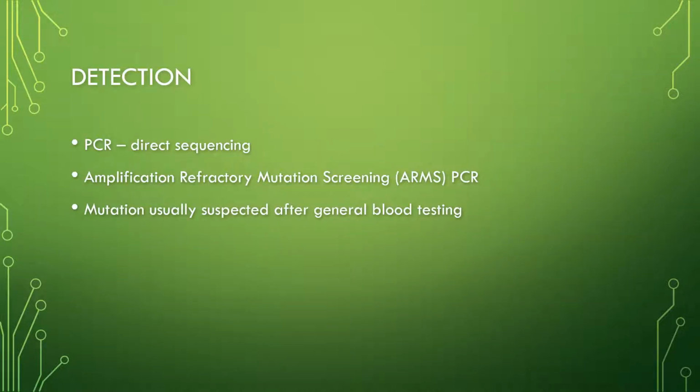You can use PCR direct sequencing to isolate DNA from whole blood leukocytes. This is the simplest method, although it's not always accurate. The mutation would need to be more significant in the total leukocyte population in order to be detected.